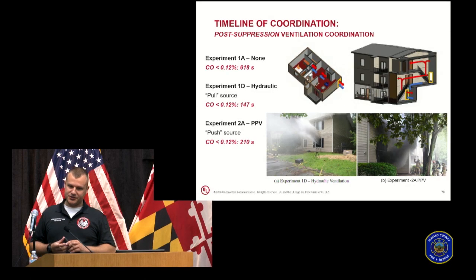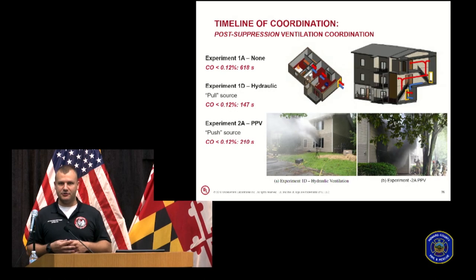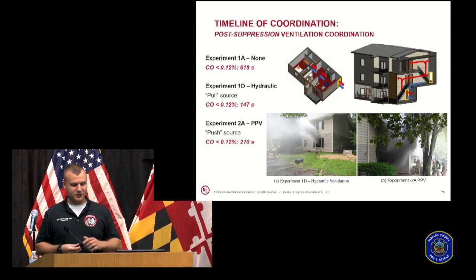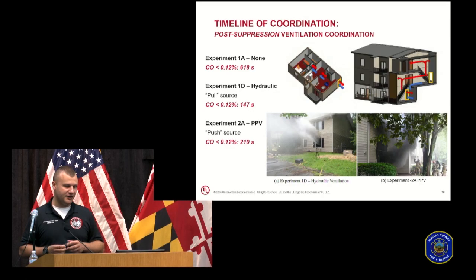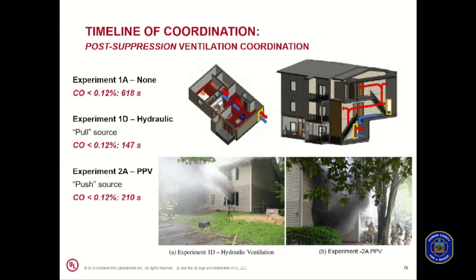Post-suppression ventilation. So we learned from the single families that we want to ventilate remote spaces as quickly as possible once water's on the fire. Same thing goes here. For experiment 1A, which is what you see on the top there in the schematic and the text on the left there, where we didn't do any sort of ventilation after suppression, the CO didn't drop below IDLH thresholds until 618 seconds after fire was knocked down. So that smoke was just sitting stagnant, keeping those spaces not survivable, even though the fire was knocked down well beyond past any sort of suppression.